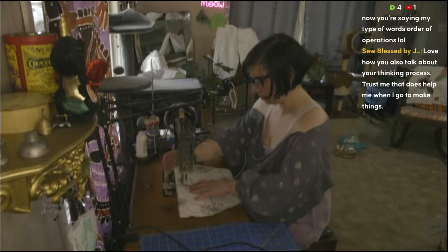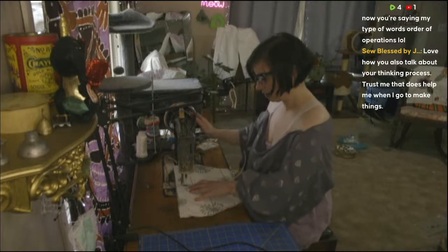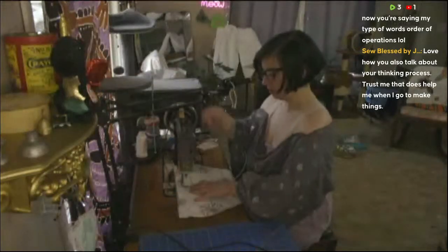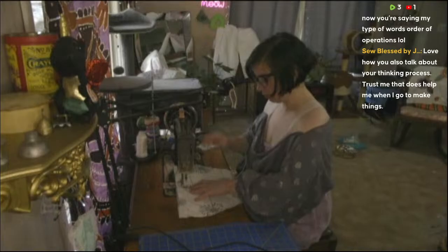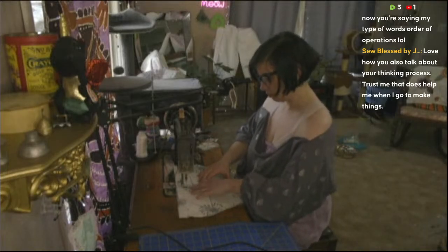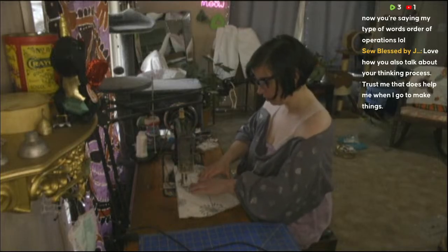Oh, is that close enough? These are not skills that I don't know how to do, but I just want it to be so good that I'm stressing myself out. I should just smile and relax because it's going to be fabulous.